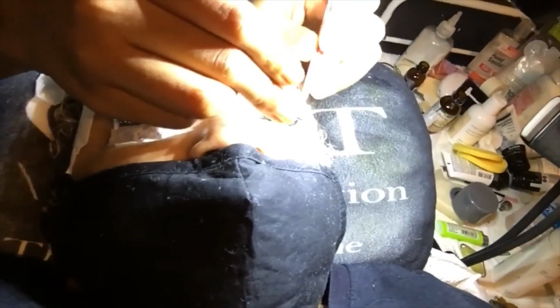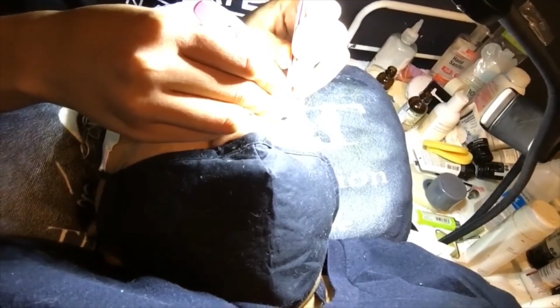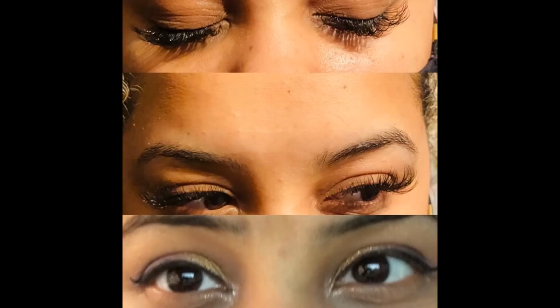Right here, she allowed me to take this because she was working on that one eye, and I kept my eyes closed. So she said, it's okay if you take it. I know the quality of the video is kind of too bright and you can't really see what's going on, but it'll be okay.